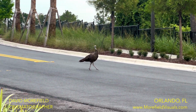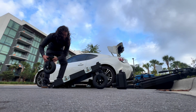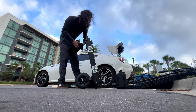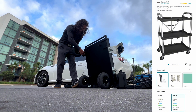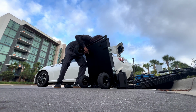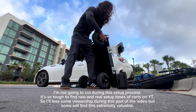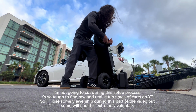Typical Florida siding. So let's unpack and get this cart built. I'm all about efficiency and saving time, saving a second here, saving a second there. This is not as fast as my previous cart setup, so I do have to allot a certain amount of time to get this done, which on one hand is really nice because it slows me down, but on the other hand, it's good because I get centered and I stop rushing because I know I have to spend about 3 minutes on this.